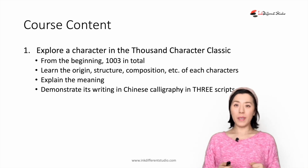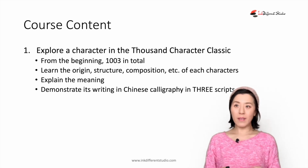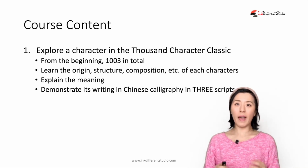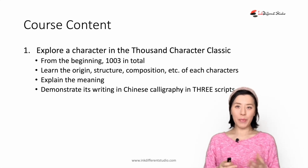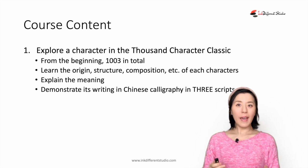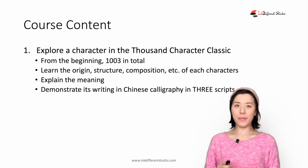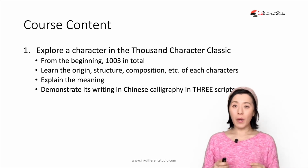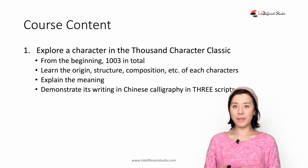You will also witness the portrayal through Chinese calligraphy in 3 distinct scripts. Each lesson, there will be a detailed demonstration of how to write the characters using traditional brushes, allowing you to understand and practice the stroke order and techniques required to master the art of Chinese calligraphy. However, you are not required to have any pre-existing knowledge of the language at all.